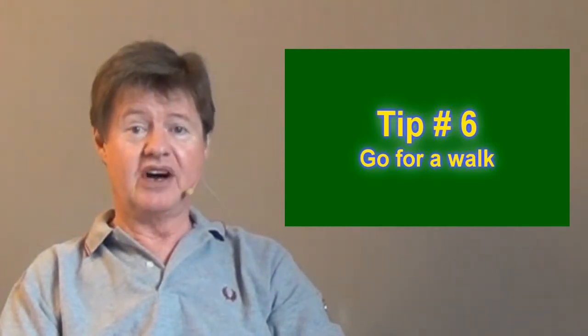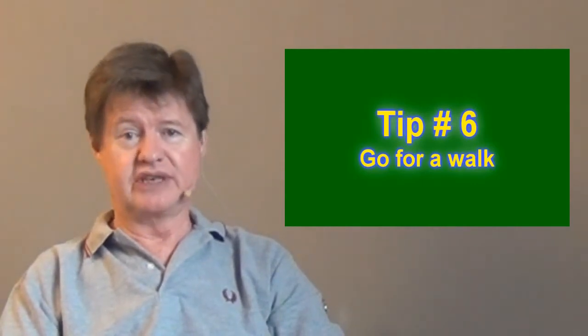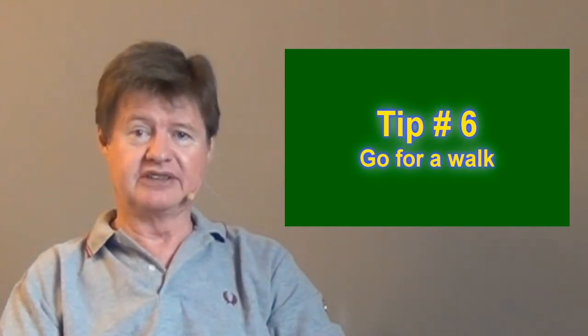Tip number 6, get up and go for a walk. Strange enough, the aisles of the aeroplane are a good place to stretch your legs. You're going to hop up and down to the toilet, so while you're up and down for that, go to the back of the plane, walk forwards and so forth, just to stretch and get the blood circulating around your legs. Here's something for you to think about. If you were at the back of the plane and you walked towards the front, are you really walking at 700 kilometers an hour? Think about it.